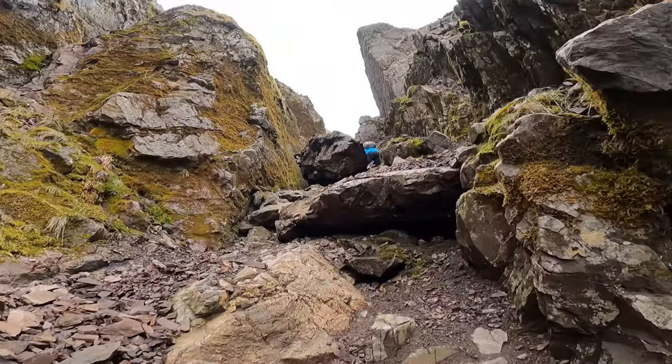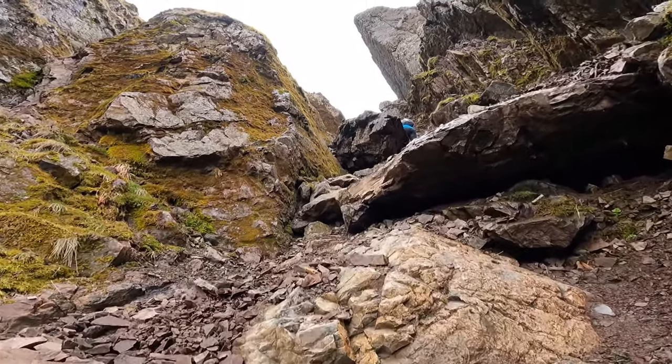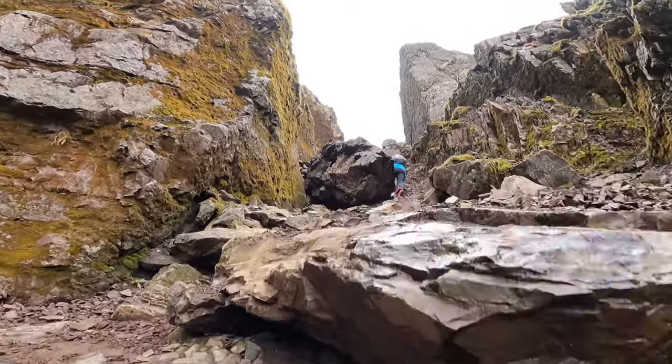So the big boulder you can see just in front, also known as the Chockstone boulder, it used to lean over the Lords Rake ravine, and in August of 2016 it collapsed into the gully.